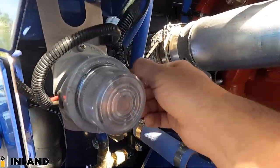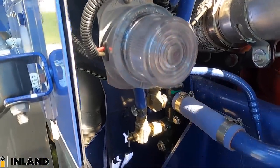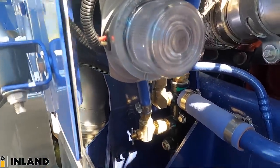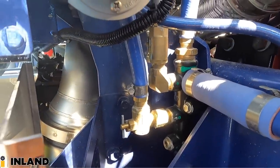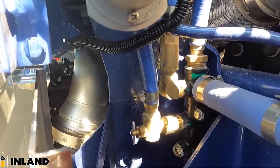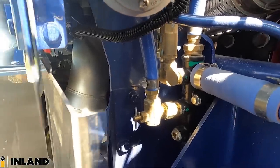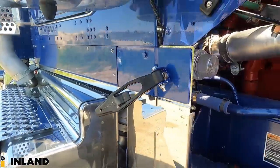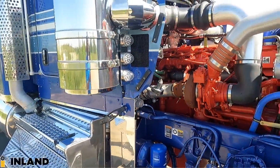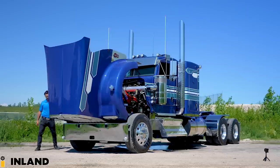Right here is an under the hood light. There's one on the driver's side as well. And then you also have the taps to shut off the coolant into the engine compartment or the HVAC compartment, so that you're not going to be running coolant in the summertime when you're not running the heat, if that's what you want to do. So that is a little bit about underneath the hood. Let me close this up and take the tour on the inside.